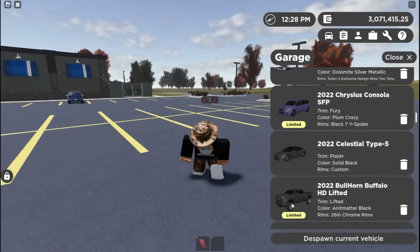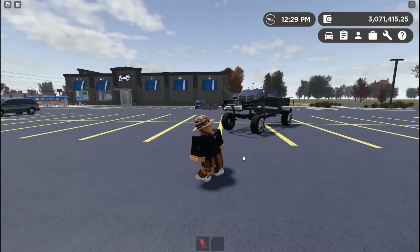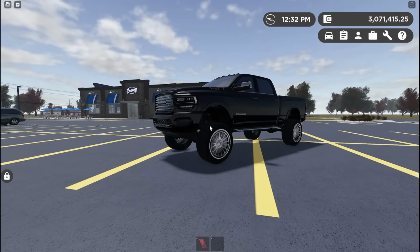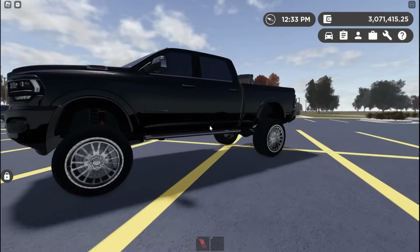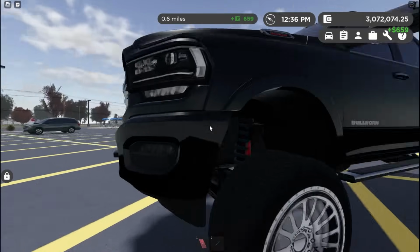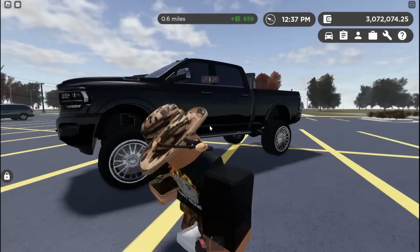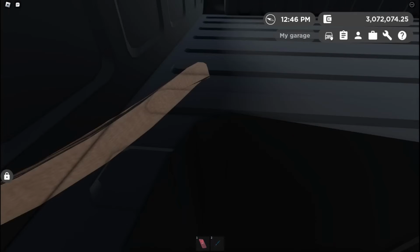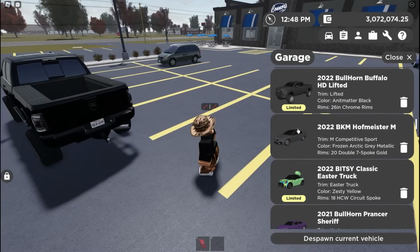Okay. This is the limited Ram lifted truck, which is fire. I love this thing. What update did this come out in? I don't know. It's pretty recent, though. This thing's fire. It's got the clear headlights, clear taillights. So cool. This thing is super sick, dude. Custom lifted truck. You see the suspension, everything like that. Super crazy. Probably one of my favorite limiteds as well.